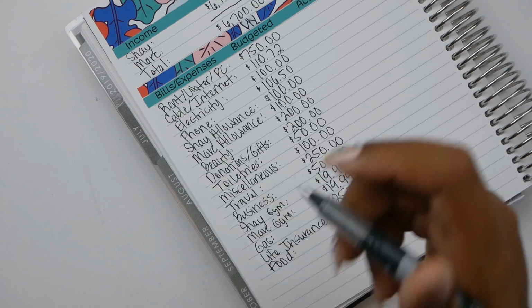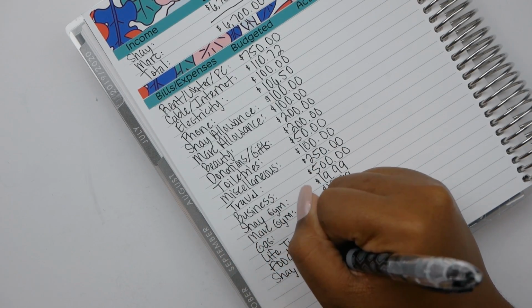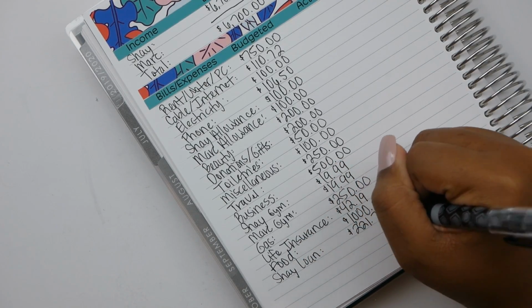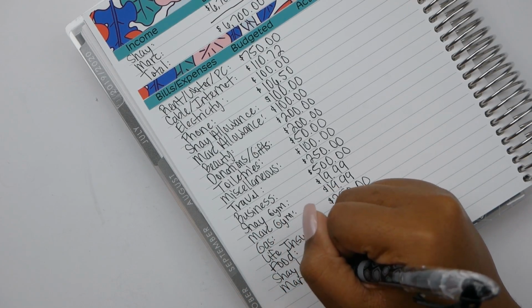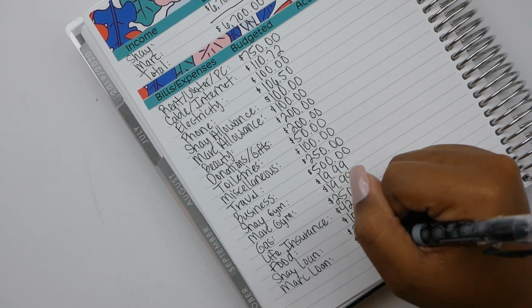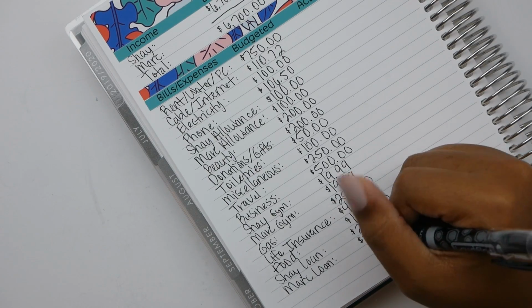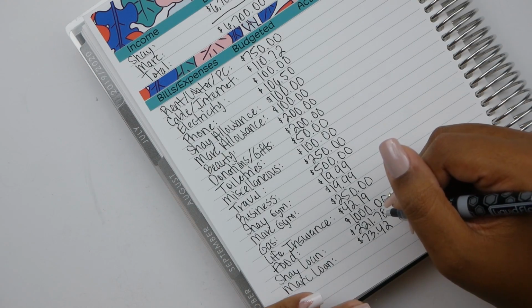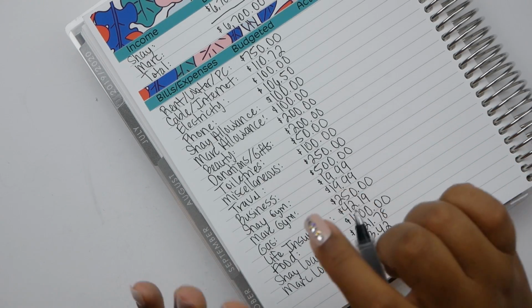Okay, so the next one is going to be my husband's student loan. Well, just kidding, we'll do my loan first. That minimum payment is $221.78. My husband's minimum payment for his student loan, of course, those will be next for us to pay off. We kind of paused it to get into this house, which was a great debate and something that we contemplated, but taking into consideration the reason why we're getting the house, it made sense for us to switch up some goals.